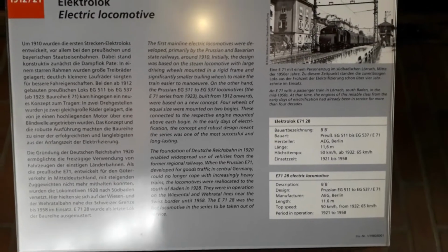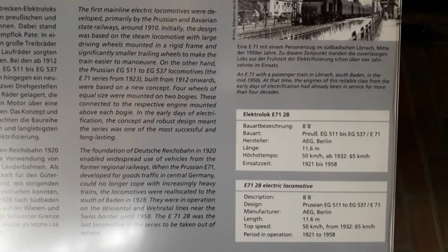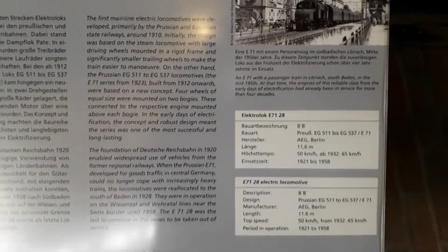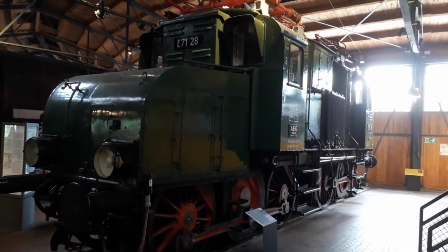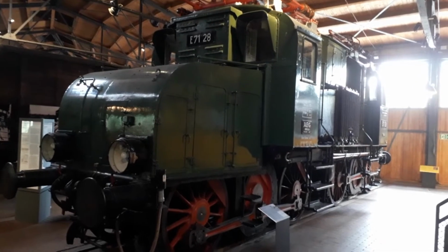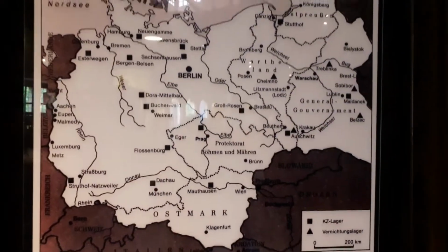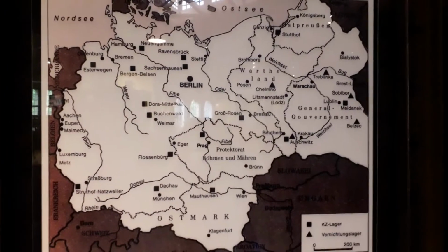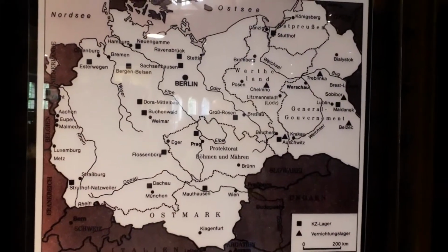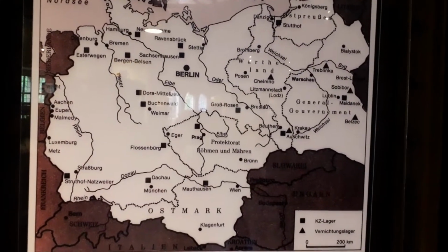So here stands an old electrical locomotive. That was the class E 71. The E stands for electrical. So that's the black history from the German railway, because the German railway was part of the Holocaust in the Third Reich.